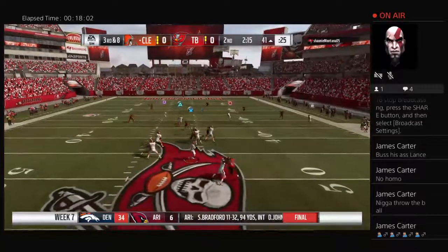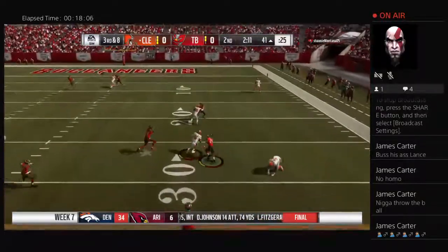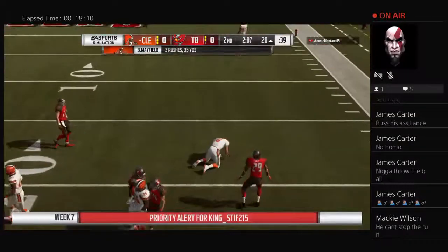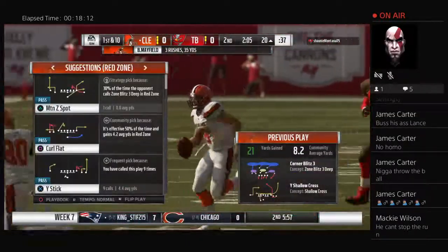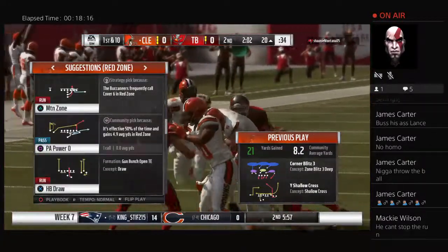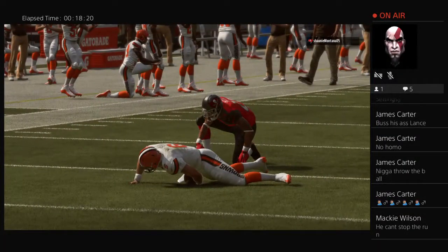Mayfield from the gun on 3rd down. Flushed out right. He may try and run for this. And he's going to get this one down right to the edge of the red zone, the chalk of the 20. Able to find a lot of empty space there, picking up the first down at a 21-yard gain.